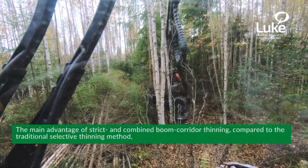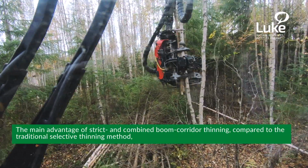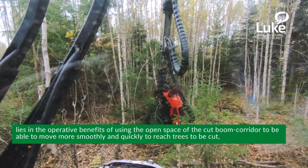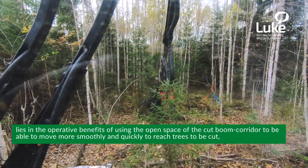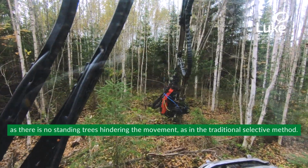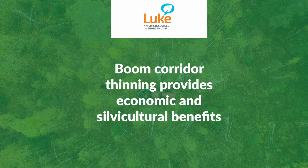The main advantage of strict and combined boom corridor thinning compared to the traditional selective thinning method lies in the operative benefits of using the open space of the cut boom corridor to be able to move smoothly and quickly to reach trees to be cut, as there are no standing trees hindering the movement as in the traditional selective method. Boom corridor thinning provides economic and silviculture benefits.